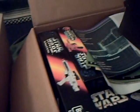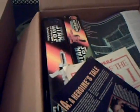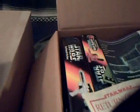Not quite sure what all of these loose pictures are, or where they came from. I'm pretty sure back in the day something I had got wet, like a couple of books or magazines, so I cut a bunch of stuff out of them. But Princess Leia, A Heroine's Tale.